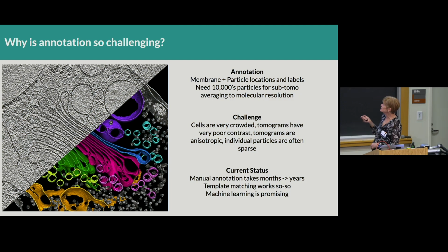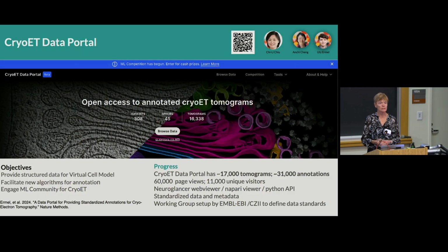So we need to automate this. And template matching is a great method, and I think will be the future. Right now, it works so-so. We don't get it for much other than ribosomes. We actually think right now machine learning is very promising, because as people are going to the trouble of manually annotating, we can take that and learn and use it to train machine learning algorithms. But as we all know, one of the biggest problems with machine learning is it needs a lot of training data. And so very early at the Imaging Institute, we set up a Cryo-ET data portal to provide annotated tomograms to the community. And what we really hope to do is engage the machine learning community in this topic.